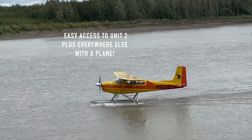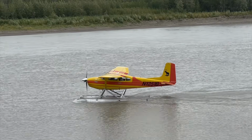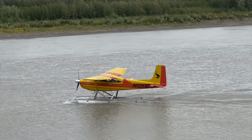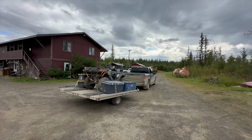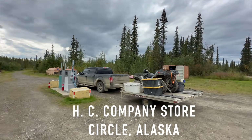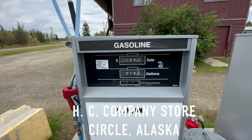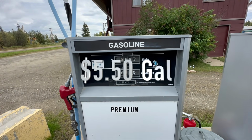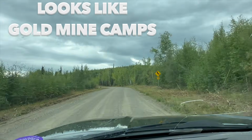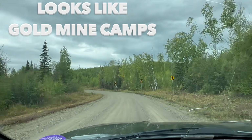You know they reach Unit 2 from here. They said the river, unless there's another river they're reaching it from. So we just got fuel at the C Company store. Small town vibe for sure. 16.9 gallons for $88.50. We've seen caribou today. We got to see the Yukon. We've seen more today than we ever did up at Taylor.